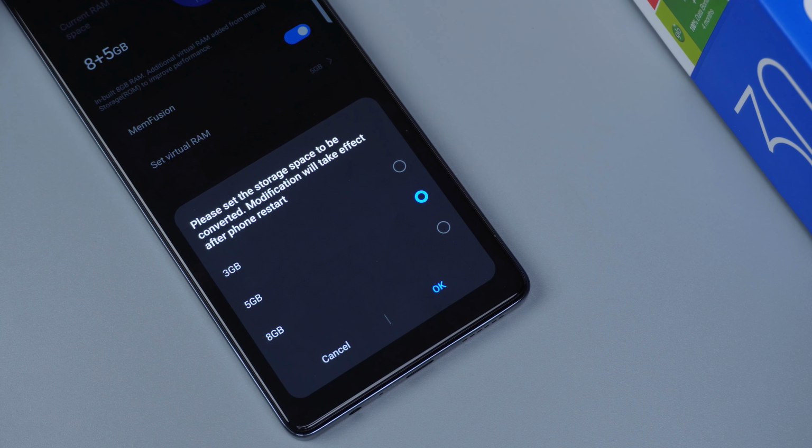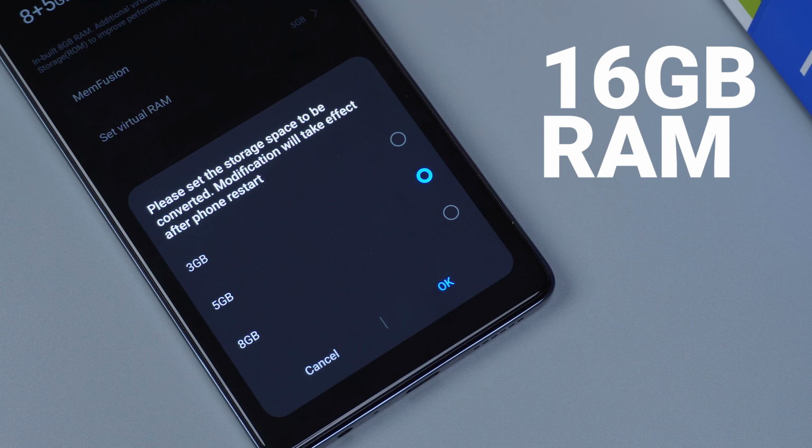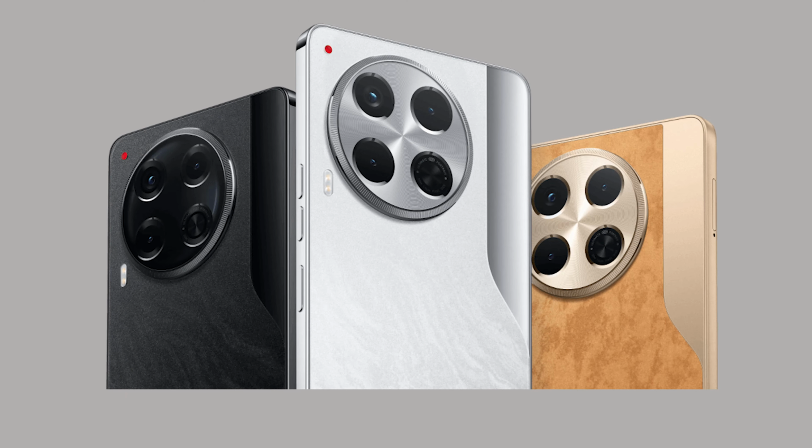And speaking about memory, I have with me here the 8 gigs of RAM version that I can actually expand up to 16 gigabytes. It costs about 260,000 naira, and the color I have here is something ballistic dark, I don't know, but I would advise you go for the white color because for me it's just more beautiful.